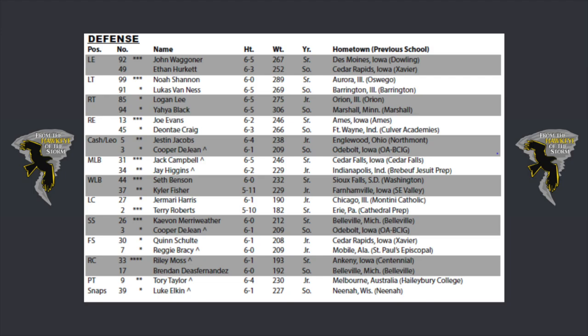You see left corner Jamari Harris, who will be missing game one against the Jackrabbits due to an OWI during the offseason. He's backed up by Terry Roberts. That will continue to be a battle. Riley Moss is safe at the other spot on the right side, backed up by Brandon Diaz-Fernandez. But you're going to see guys like TJ Hall potentially factor in. Could we see a guy like Deshaun Lee end up getting some playing time? We've seen freshmen play, and that's a position Iowa typically deals with injuries at.